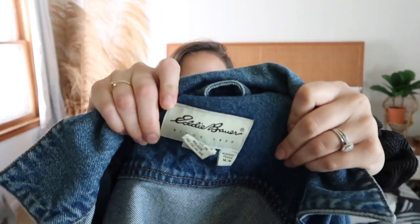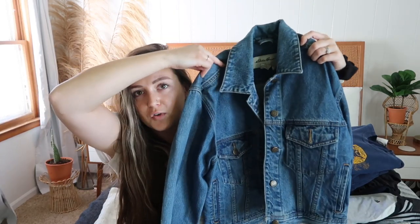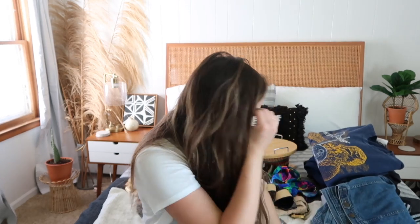And then lastly, it's just this vintage Eddie Bauer. There's the tag. Little denim jacket. And I picked this up because it's kind of like an oversized crop fit, which is really great. And obviously it's vintage, so it's really well worn in, awesome denim. So I was really excited to find that. And that is everything, guys.